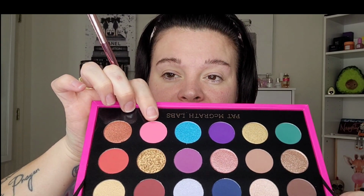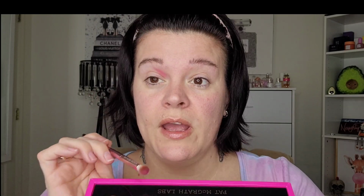So I'm going to go in, I think, since we're bubbly and colorful and all that stuff today, I think I'm going to play in the pinky purpley blue realm. So I'm going to go right here in this pink shade first. Okay, that pink is way deeper on the lids than what I anticipated it being.